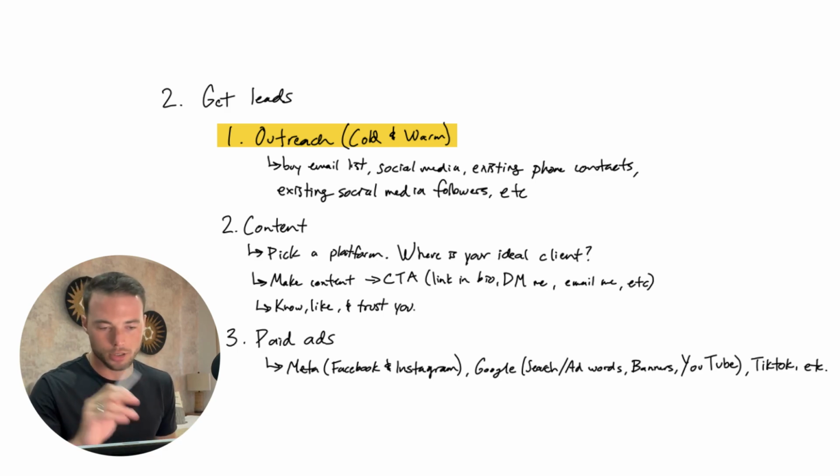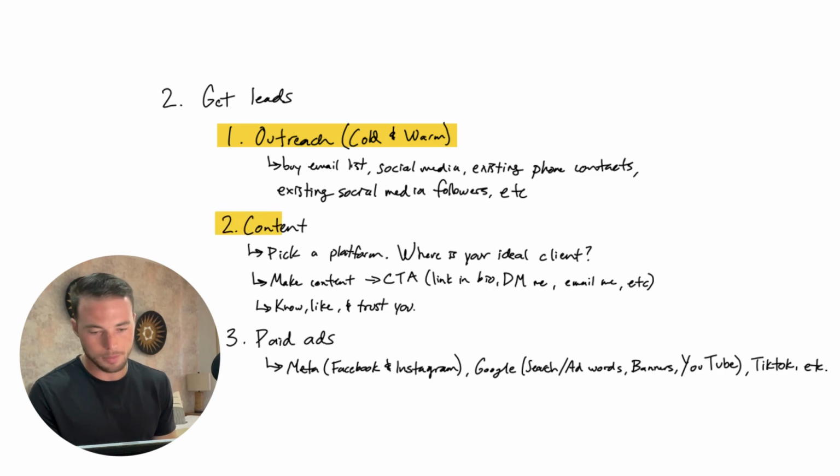Moving on to part two of getting leads, content. Pick a platform, right? And when I say this, I mean, which social media platform? Are we talking Facebook? Are we talking Instagram? Are we talking YouTube? Where is it? Ultimately, when you're doing that, you want to go ahead and understand where your ideal client is based out of.